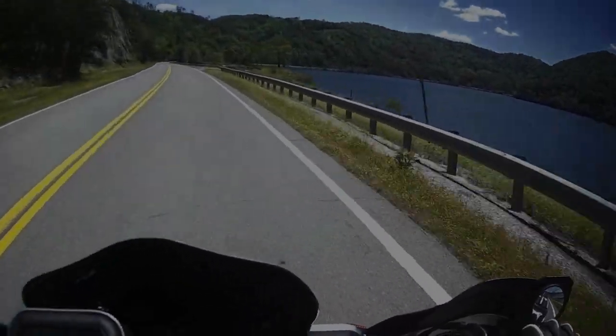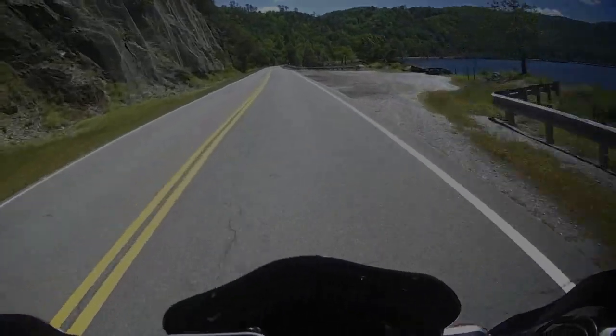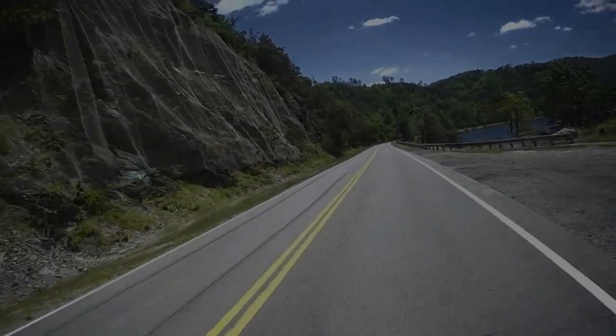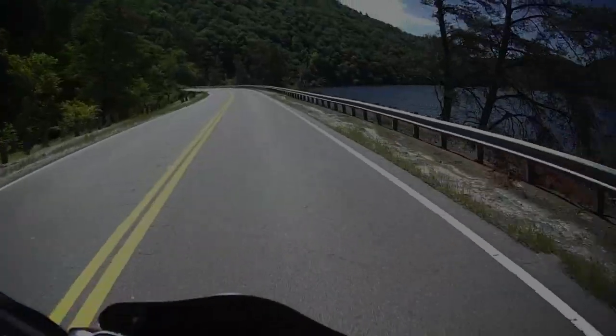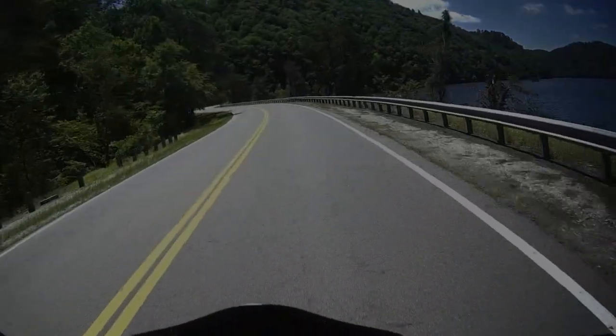But there's all kinds of little places that you can stop and eat lunch on the right over here. There's picnic tables. That's what we did. We stopped and ate lunch there. All right, so we're almost to the Dragon now.